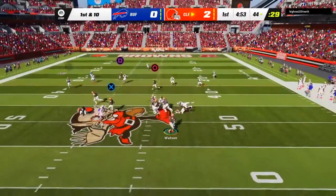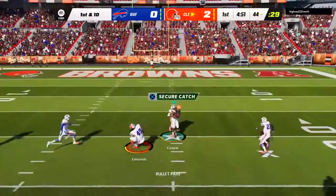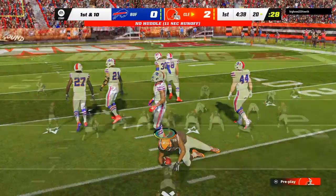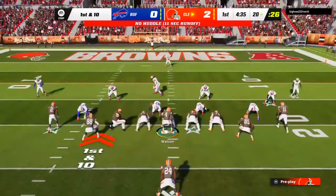Now a first down throw, Watson. He's got a man, complete. It's Amari Cooper. And he's going to get this one down to the edge of the red zone.